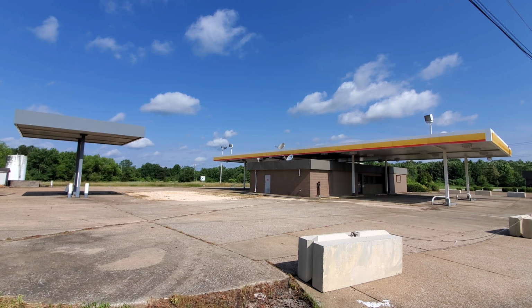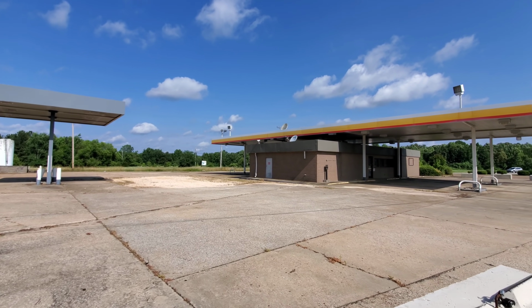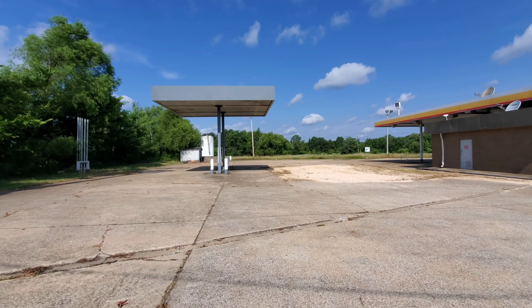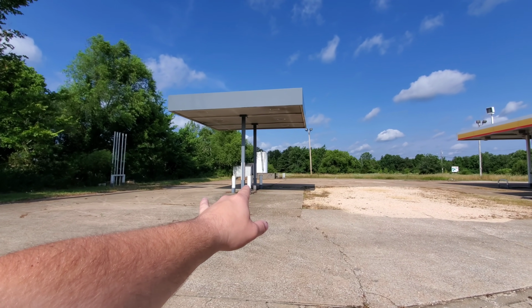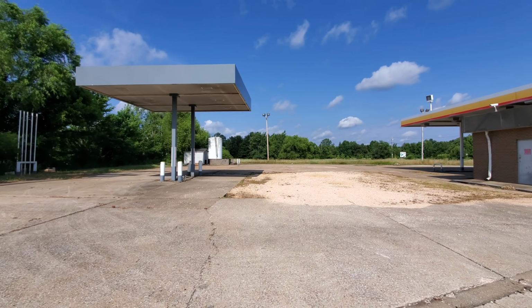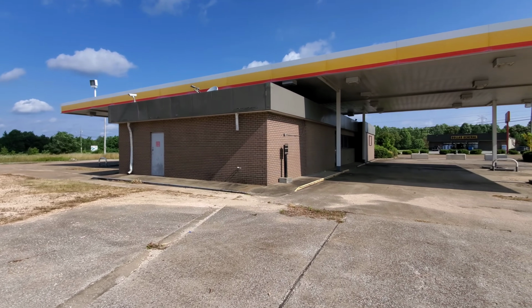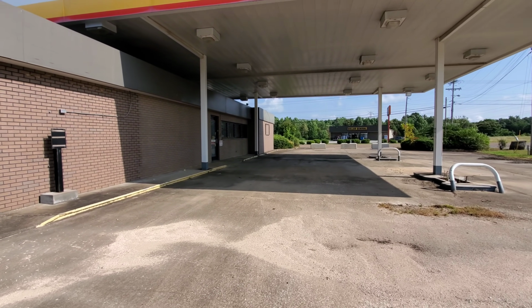Yep, here's your abandoned Shell gas station. I had to look it up last night to figure out what it was, and I couldn't find any info on it other than some Google images that showed it as being a Shell. Now, I imagine this here was for diesel. As you can see, that's empty. They took out the underground tanks and filled it up with gravel. Took out the pumps here. They took everything out.